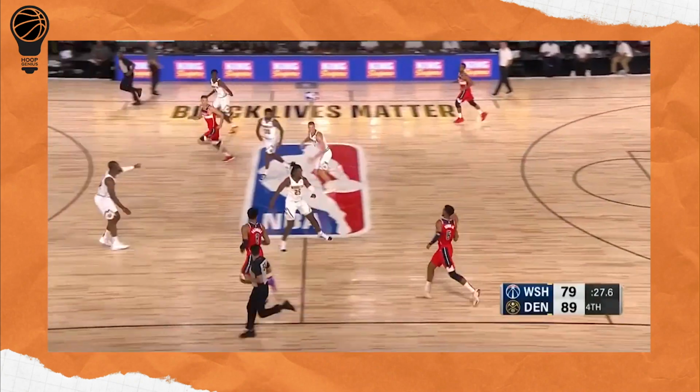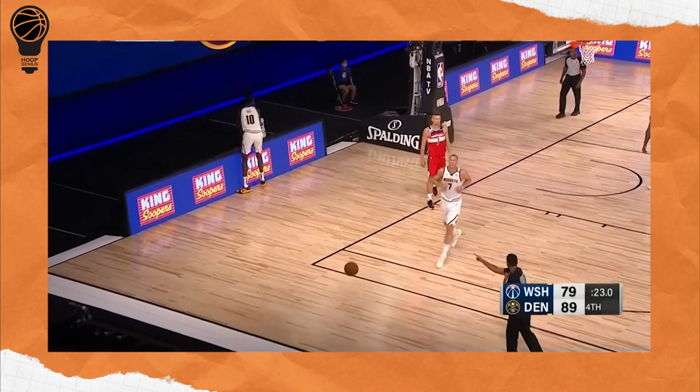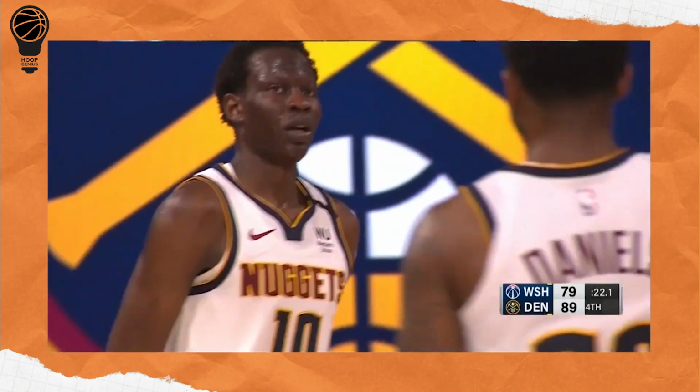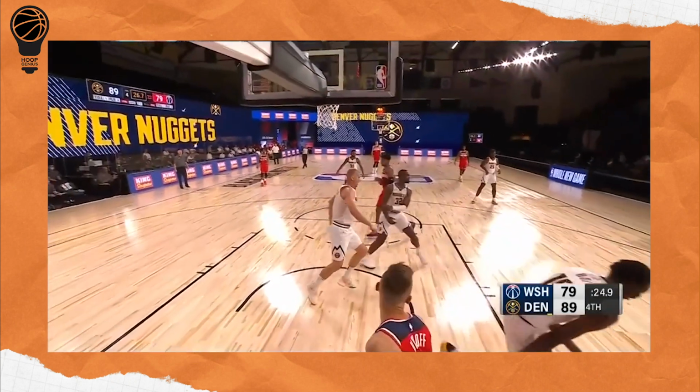The Wizards are pushing the ball again, but it ain't safe on the block. Word to Skepta, because Bol Bol is lurking. You think you got an easy layup, but he's coming to swat that. Denver are up 10 with just 22 seconds left, and he's still putting in the effort and making plays.